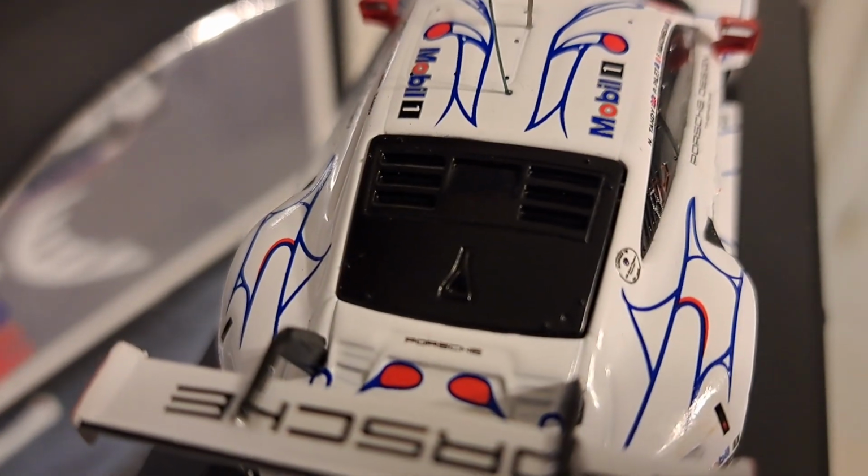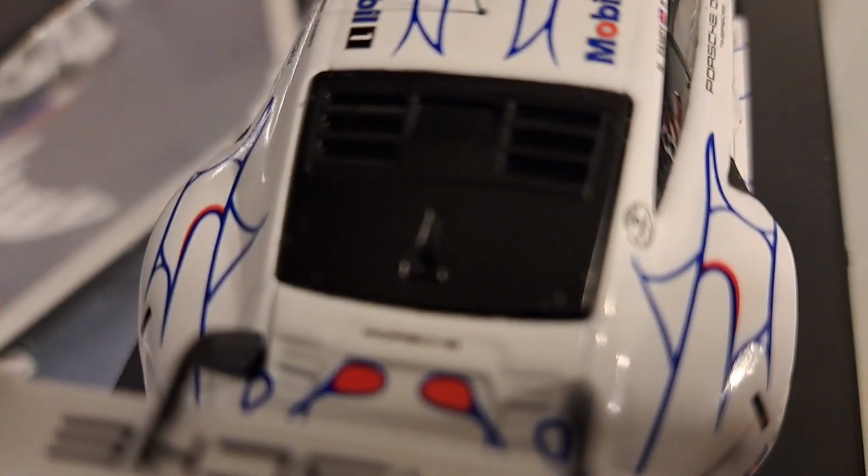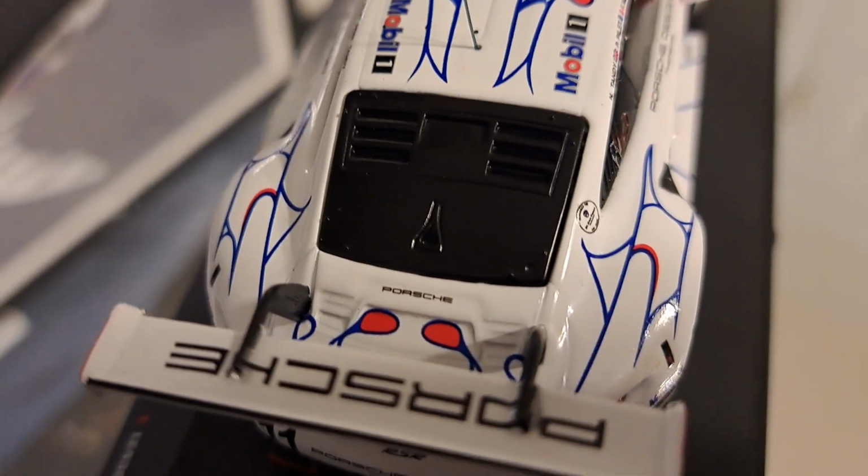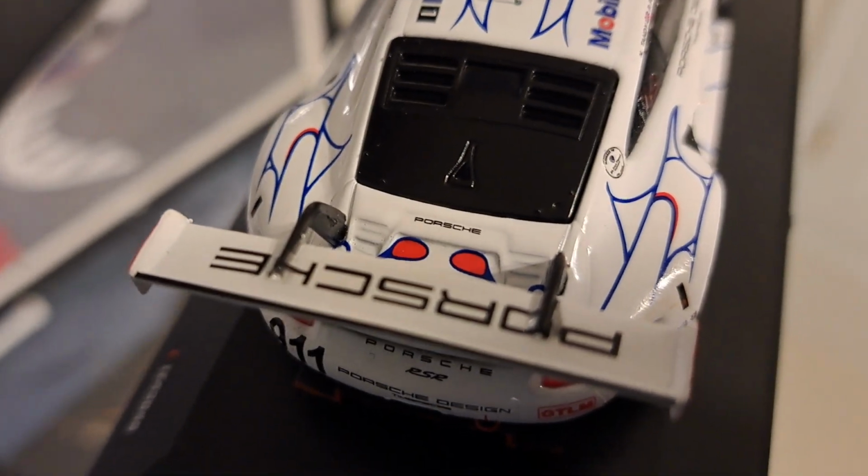This is a look at the rear engine, or the engine bay cover. Now, this is a mid-engine car because this is an RSR. Well, your engine is back there, but those louvers should be perforated. They should be open. They're not on this particular car.